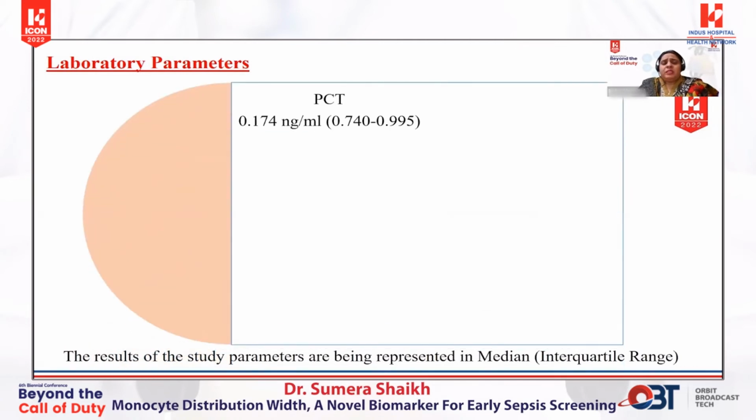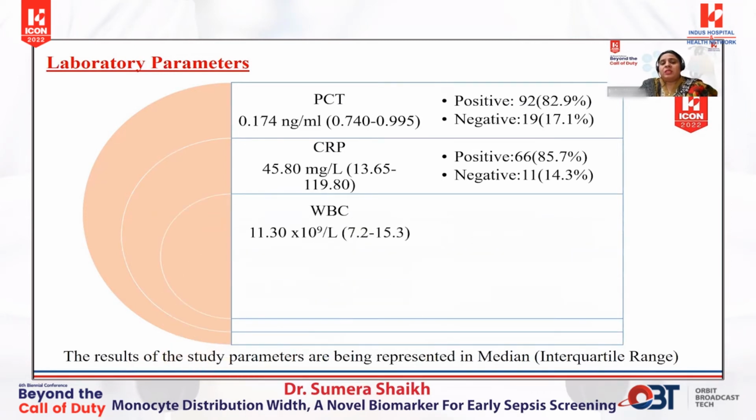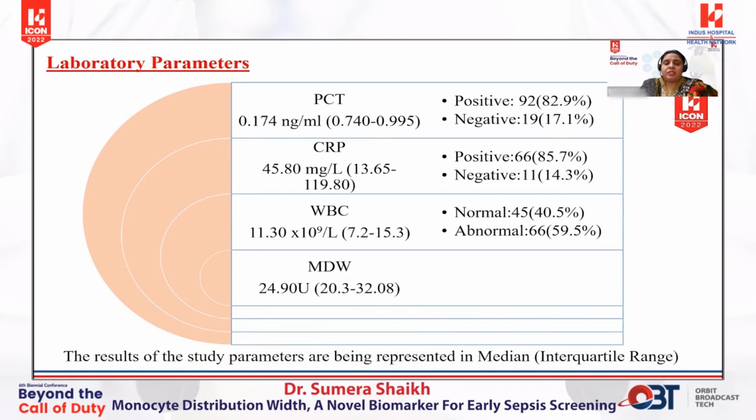We consider a PCT of 0.74 or above as positive. The positive cases were 92, 82.9 percent, and the negative were 19, 17.1 percent. However, for CRP, the positive were 66, 85.7 percent, and the negative were 11, 14.3 percent. And for the WBCs, we found 40.5 percent normal WBC reported, and abnormal was 59.5 percent in our data. We found MDW at 24.9 units, and these study parameter results are represented by the interquartile ranges.